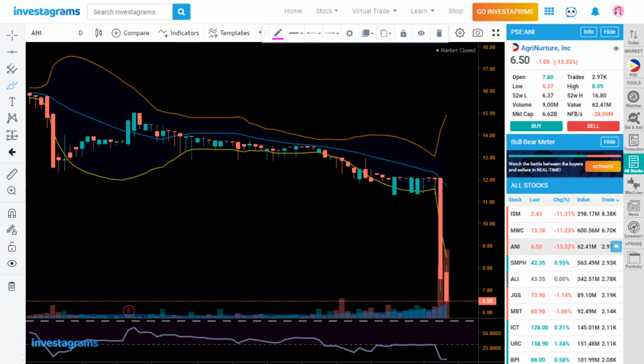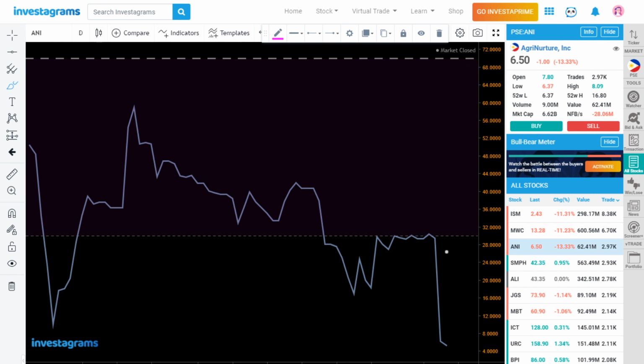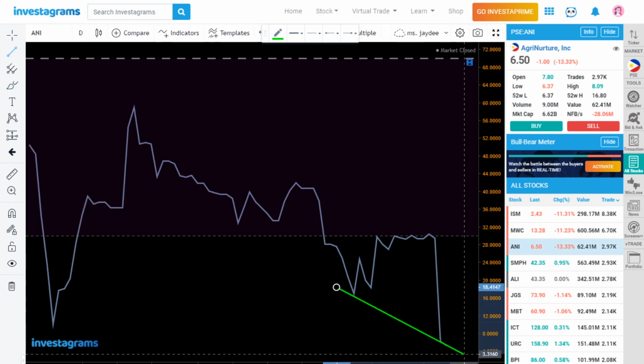Annie. Oh, Annie. We're already at the oversold level for Annie. We're moving below the 25 level that we have plotted here in the RSI. However, while the price is moving downwards, there weren't any signs of possible reversal. It's still way lower. See that? It's way lower. Price was still moving downwards.